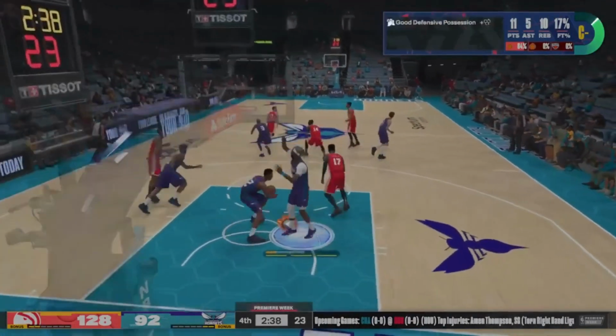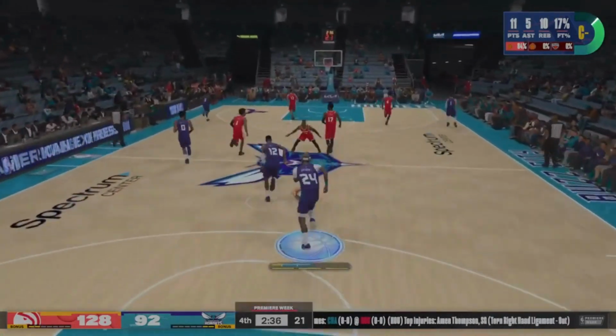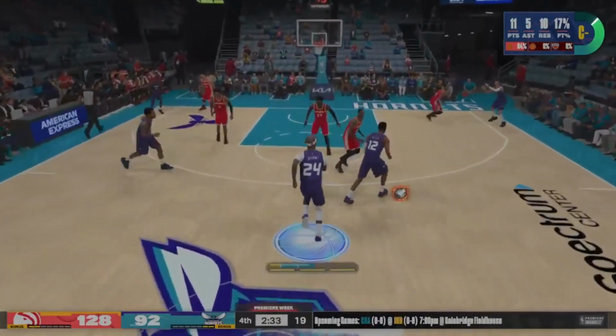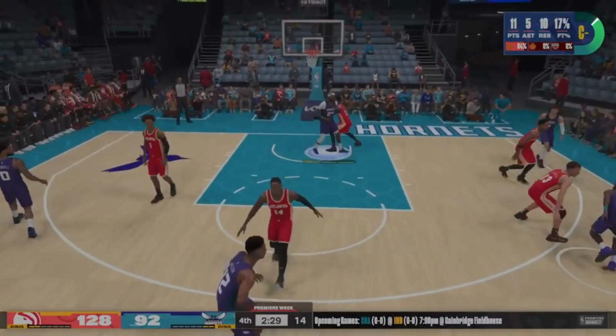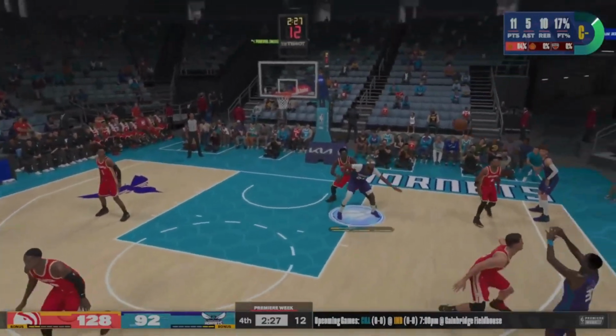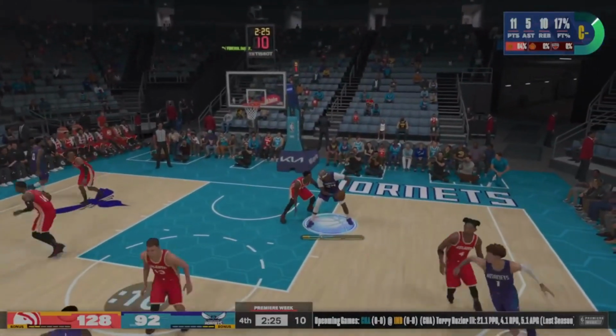That misses, so he splits the free throws. Not great numbers, but great effort in this one. Sounds funny, but I think he's been a positive for them. Ball finds Rozier. And here is MP, covered by Okongwu.